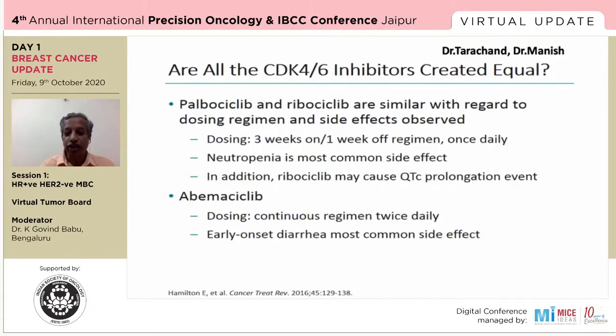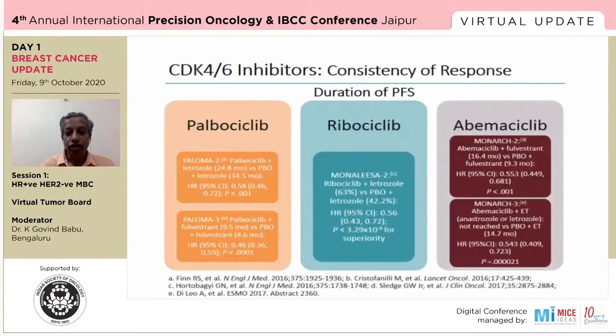So essentially, the activity is very similar. We have overall survival advantage for ribociclib and abemaciclib. What we need to choose between is the toxicity. So that's how I would see these three different molecules. This is talking about their responses. The PFS was very, very similar. And now for these two, we have overall survival benefit.